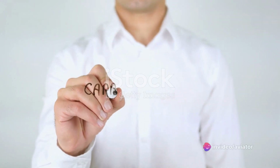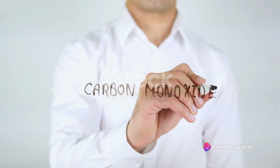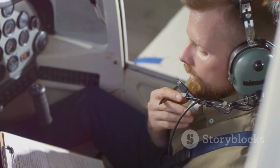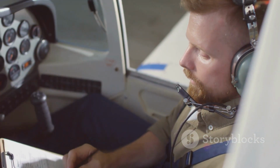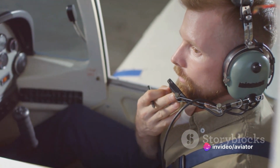Regular inspections of the aircraft's exhaust system and proper ventilation in the cockpit are critical to prevent CO buildup and avoid poisoning. Now, let's talk about stress and fatigue. High-stress situations can be part and parcel of a pilot's job. However, prolonged stress can lead to fatigue, which can seriously impair decision-making and performance.